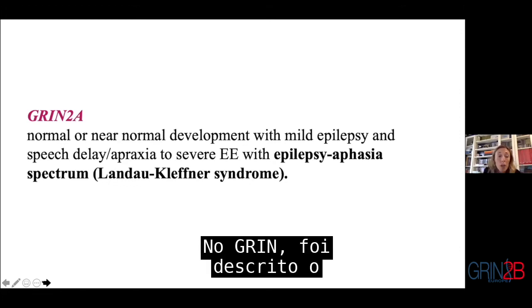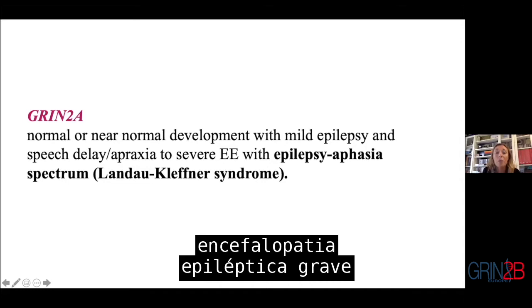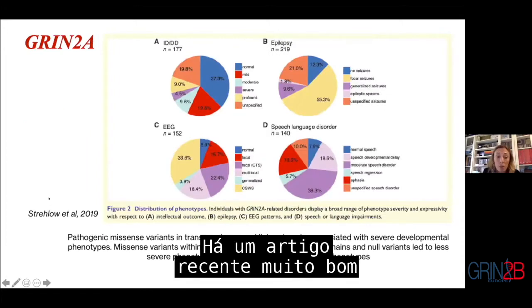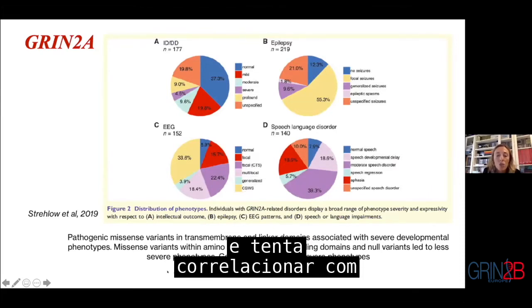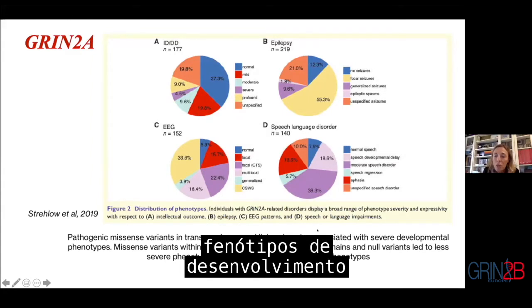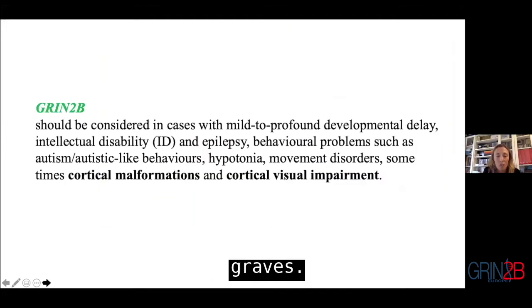In GRIN2A, a spectrum has been described, from normal or near normal development with mild epilepsy, speech delay, and apraxia, to severe epileptic encephalopathy with epilepsy aphasia spectrum. There is a recent very nice paper by the group of Dr. Lemke that explains all these signs and tries to correlate them with particular variants. Those in the transmembrane and linker domains have severe developmental phenotypes. Also, gain of function mutations have a more severe phenotype.